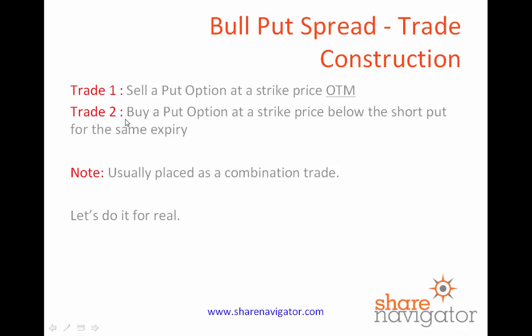Then the second part of the trade, this is where we're buying a put option. So we're actually now buying insurance as the second part of the trade, just in case the share price tanks. And again, we use a strike price which is below the first trade strike price. And that's our little bit of insurance underneath it. This trade is normally placed as a combination trade. So we're going to do this for real now on SPY.